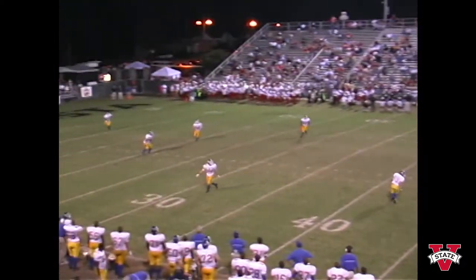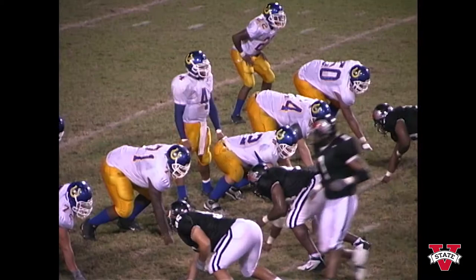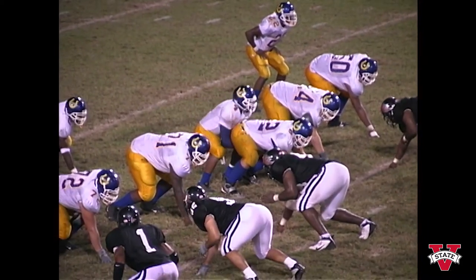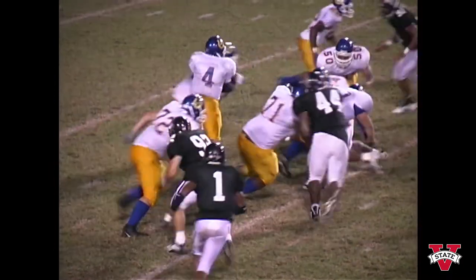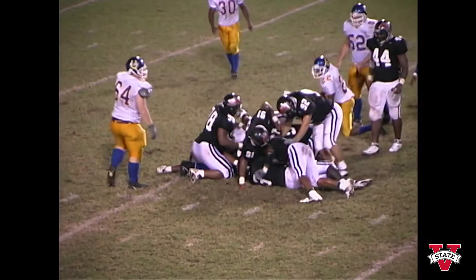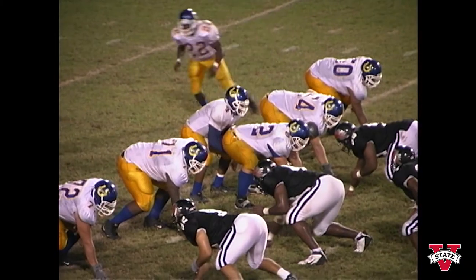Delk kicks a high short kick. It's going to hit and bounce out of bounds at about the 20. They're growing. Let's see what they'll do now with 57 seconds to go. They proved they can throw the football, so don't be surprised if they do. Hand off up the middle, though, and there's nothing there. They're close to hitting a couple of deep ones, so don't want to lull yourself to sleep.